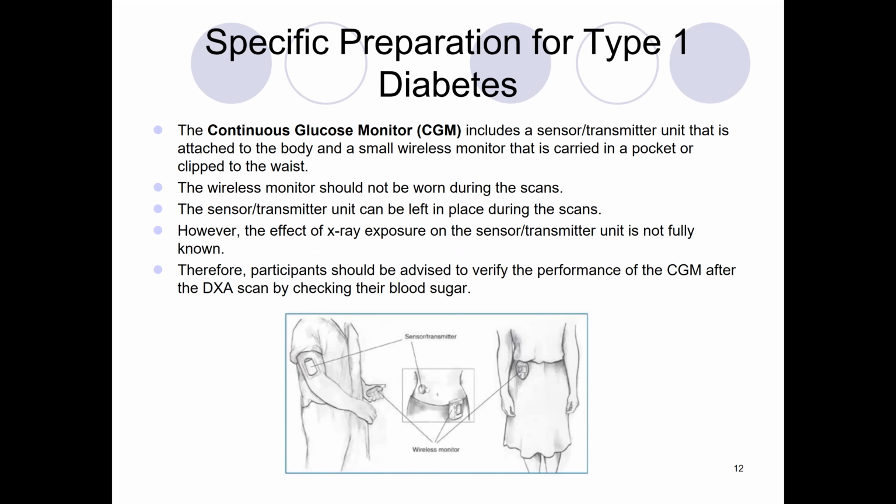Okay, moving on to the continuous glucose monitor, CGM. It includes a sensor transmitter unit that's attached to the body and a small wireless monitor that's carried in a pocket or clipped to the waist. The wireless monitor should not be worn during the scans. However, the sensor transmitter unit can be left in place during the scans. The effects of x-ray exposure on the sensor transmitter unit are not fully known, therefore participants should be advised to verify the performance of the CGM after the DXA scan by checking their blood sugar. This is to make sure that it's reading blood sugar levels accurately.